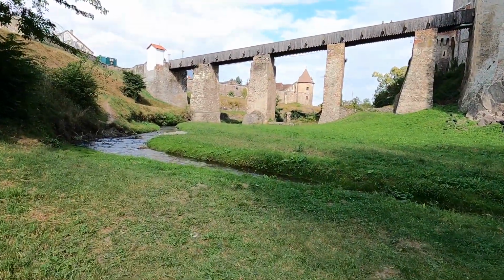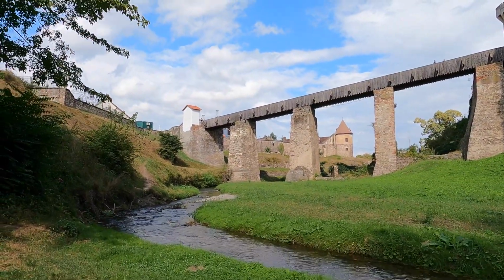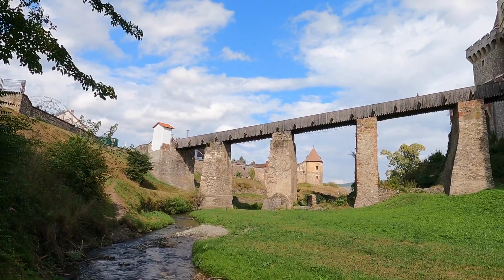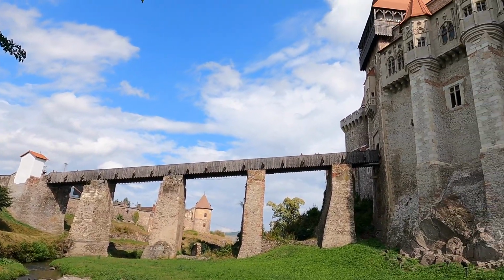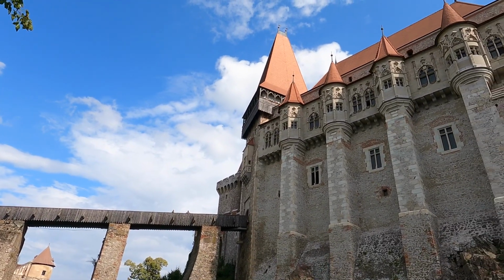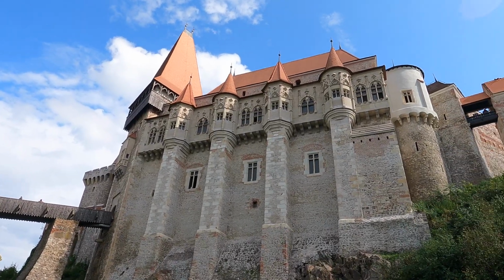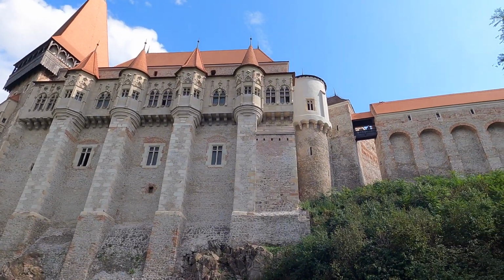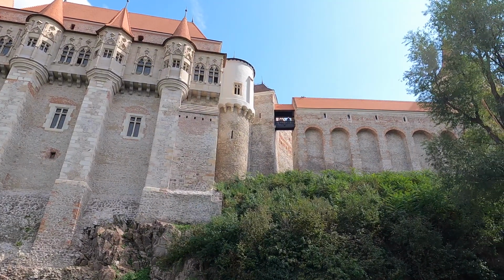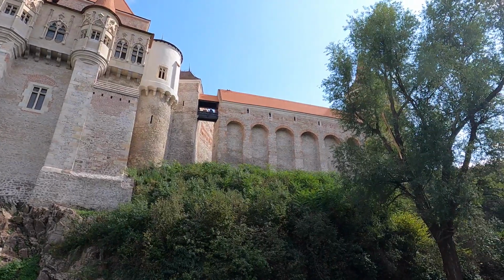now where we just were moments ago is kind of up there. You might be able to see the stage right underneath the bridge. But now down here, a much different view. The way the sun hits it's a little bit different. Pretty nice. There's a little bridge in between buildings, in between castle walls.